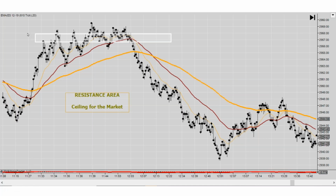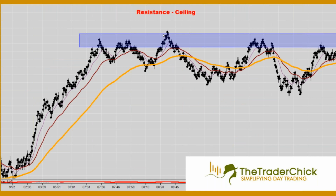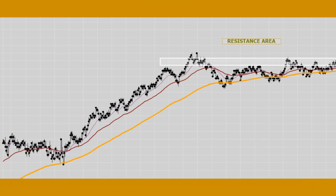Resistance area. This is it. What is a resistance area? It's the ceiling of the market. It's literally where the market is hitting over and over again, and it stops the flow of the upward trend. You don't want to be the one trying to break through that upward trend line through the resistance. You have to draw it in. Every single good platform has free drawing tools. It's just the way it is.